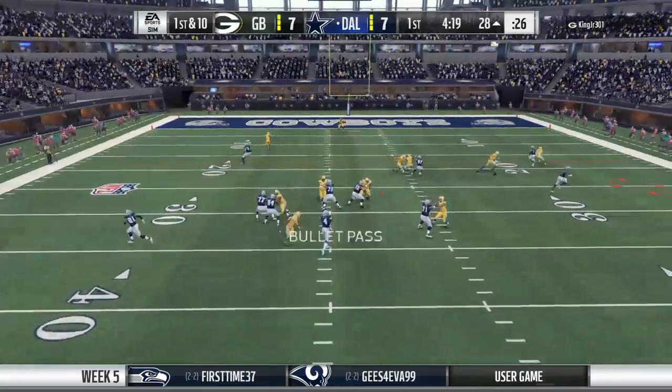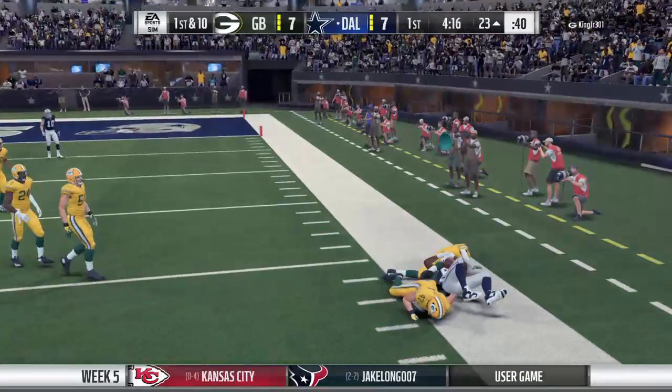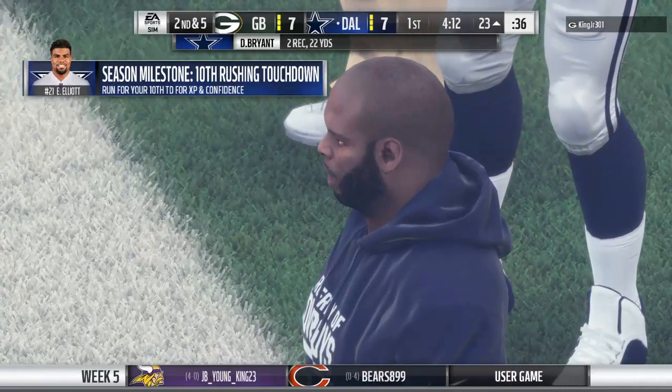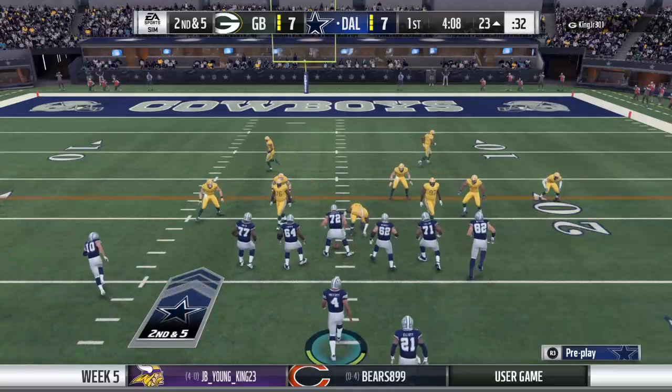On 1st and 10, Prescott. Bryant with a catch right side. And he'll go down here right around the 23-yard line. 5 yards on the catch there, brings up second down. Completed pass play. Now let's see if they go back to the air or to the ground.